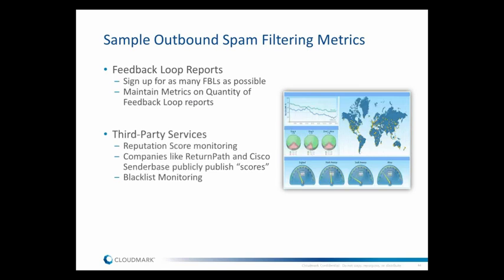There's also third-party services out there, some that you can just go query for free. SenderBase, run by Cisco, is of course a popular one. Return Path gives you some basic information about the score that they've observed, and Return Path even offers some premium services where they'll help dig into some of your deliverability issues and help you figure out how you can clean that type of stuff up.